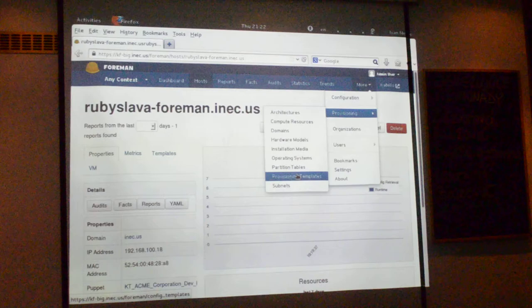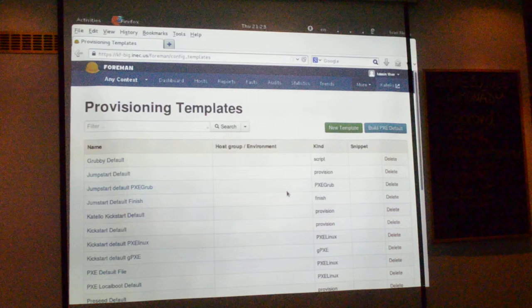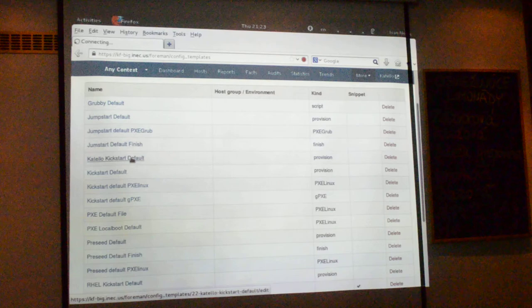I have here provisioning templates, which allow us to abstract the configuration of the installation and use it many times for many systems. I will just show what I've used here. And basically it's a set of commands.